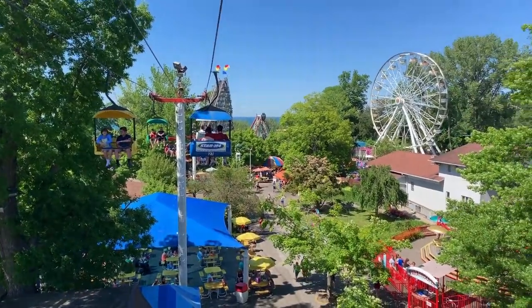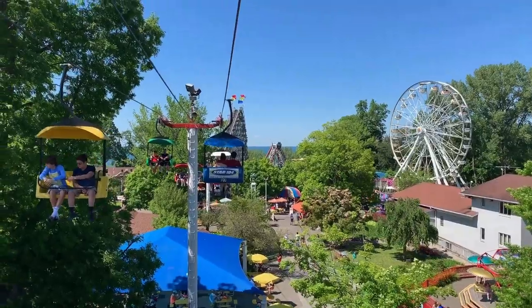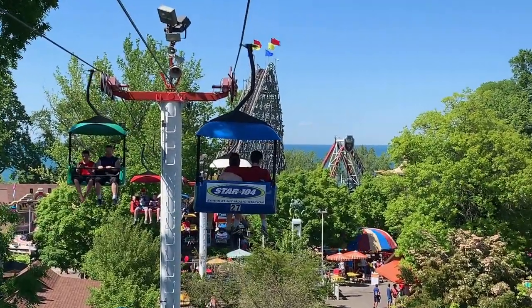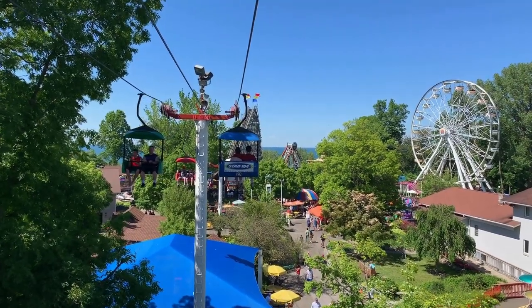So that's kind of wrapping up here from Waldameer. It's this really great park, Erie, Pennsylvania, on Lake Erie. That's Lake Erie, same lake as Cedar Point. About 1.5 hours south of Buffalo, and like you said, about 3 hours east of Cedar Point. So check it out.